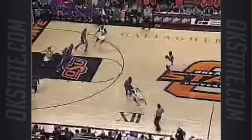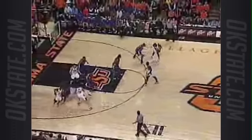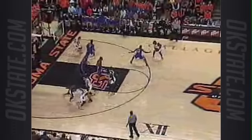Beats Allen on the drive. Bounce pass underneath to Graves for the layup. So Langford took it all over Graves. Found Graves right over. 32-16, Oklahoma State. 7:15 left in the half.